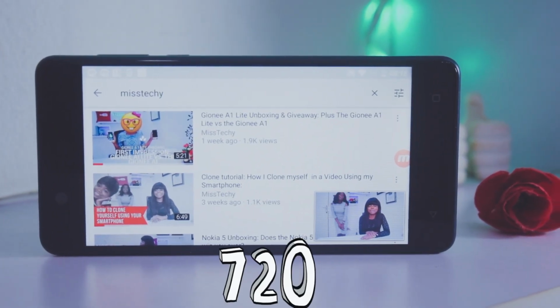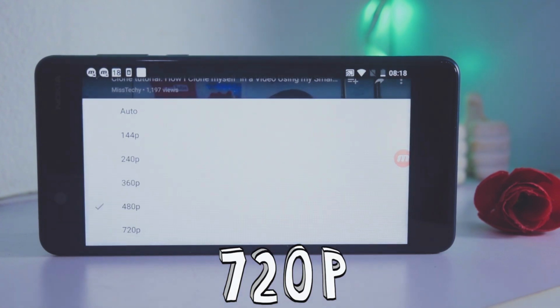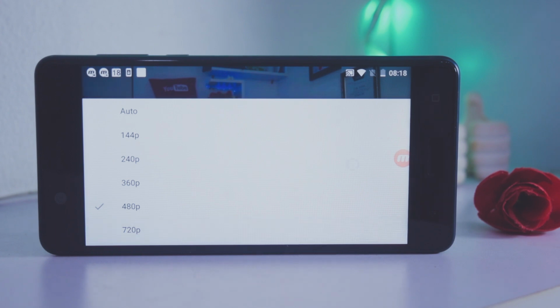Now, the first thing to note about the Nokia 5 is the display. We already know it comes with a basic 720p IPS display, which affects applications like YouTube because you can't watch videos that are above 720p. You can't watch a 1080p video, for example, which is of course a bummer.